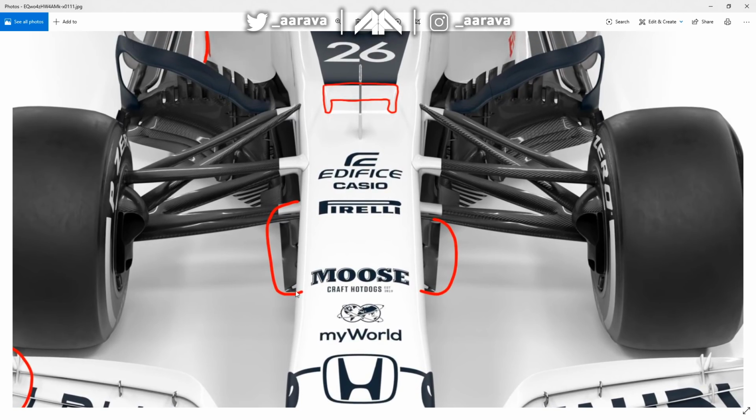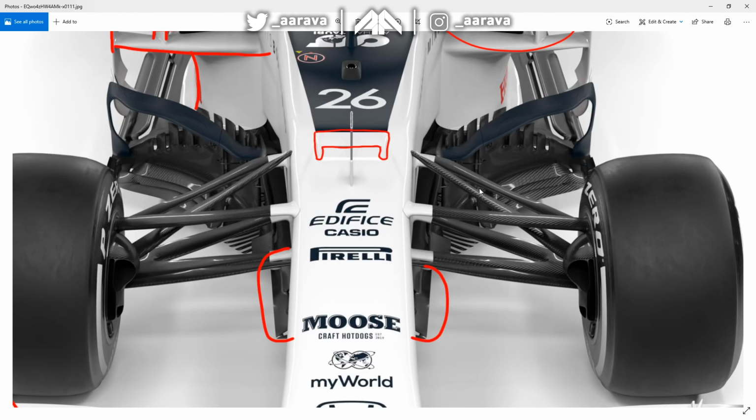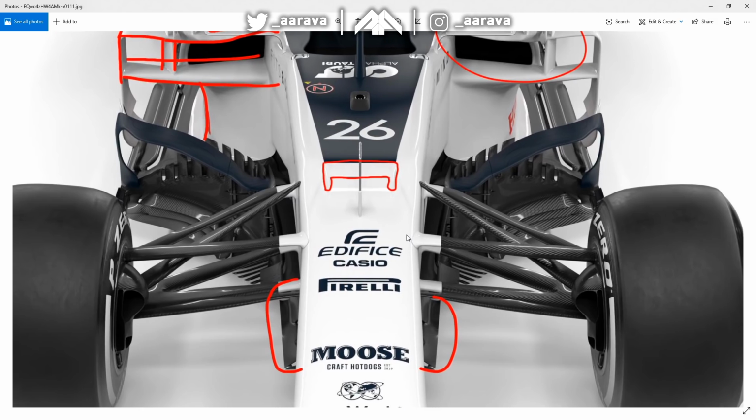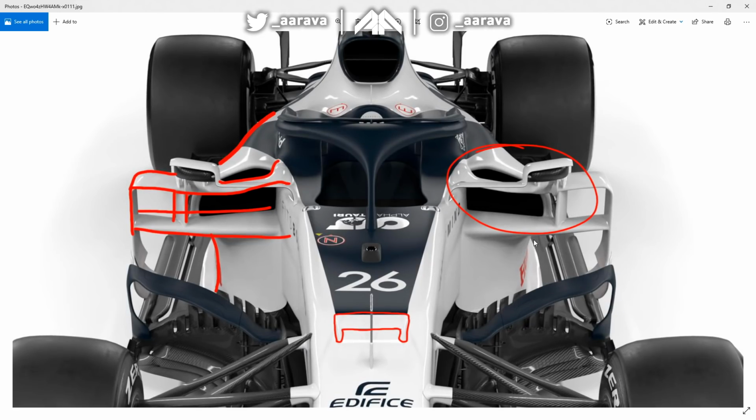Now you can see, I think these are the turning lanes. You can see they've been moved forward a little bit more. This entire area, like I mentioned, is very much just from what they had last season. I expect that to change in preseason testing, but for now in the launch spec they have, it's basically what they ended up with last season. But this is what I mean now. You can see how odd these side pods look, and they've got this very odd shape where it really indents quite quickly at this point in the car, and really sucks in.